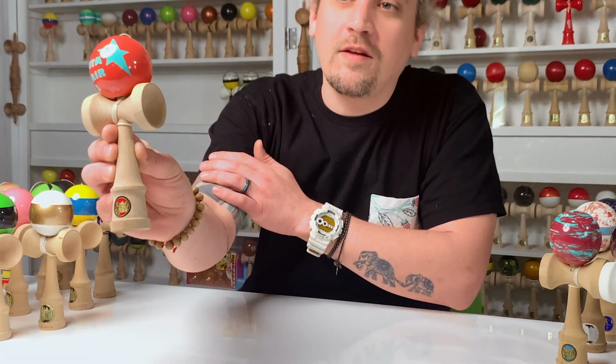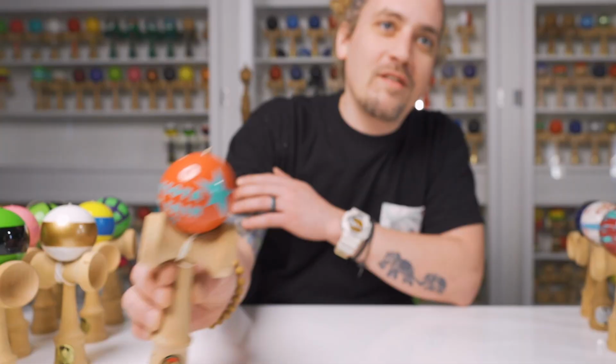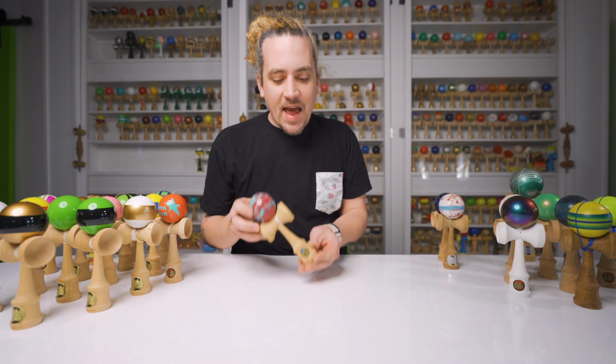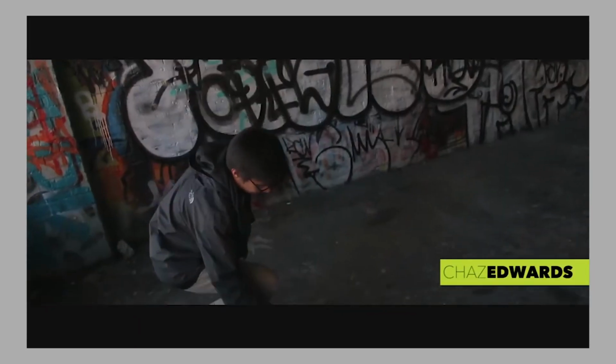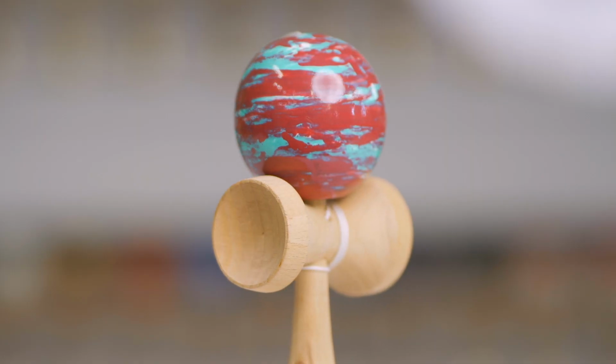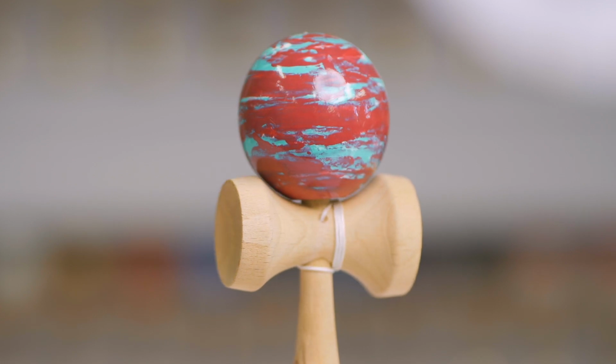Again, another seal, not hand cut by me, ordered from the internet. So here we have the Chaz Edwards Pro Model. This one was hand spun by me. I remember the day me and Gabe were in the booth that I just showed you, marbling these ones for the state fair. It's seafoam and maroon, and he had his own seal.